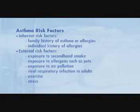Asthma risk factors. Inherent risk factors: family history of asthma or allergies, individual history of allergies. External risk factors: exposure to secondhand smoke, exposure to allergens such as pets, exposure to air pollution, viral respiratory infection in adults, exercise, stress.